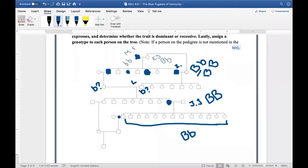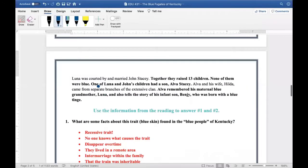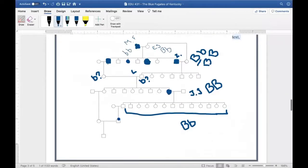So going forward, I don't think we know the name of this son here. The reading says one of Luna and John's children had a son, Elva Stacy. So Elva is going to be this one here, and I'm just going to put an A. He also married one of his distant cousins. And who was their son? This one down here. Benji. This is Benji, yep. And what do we know about Benji?